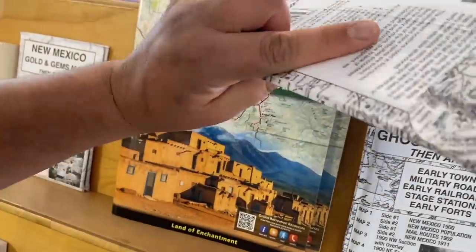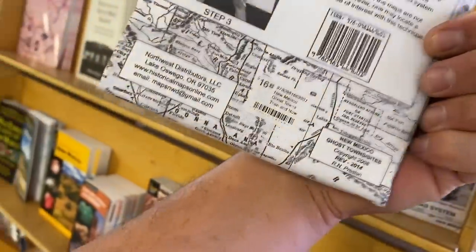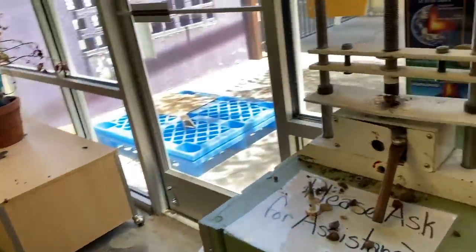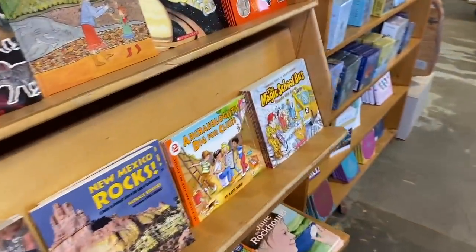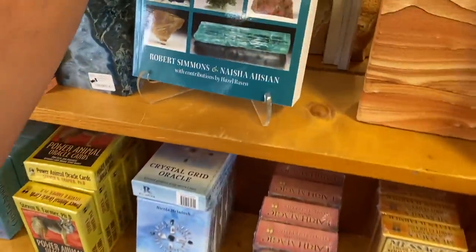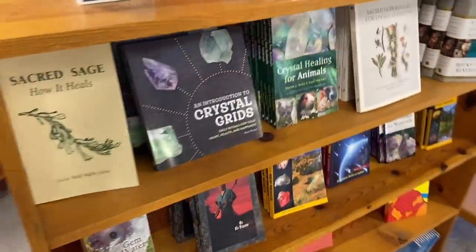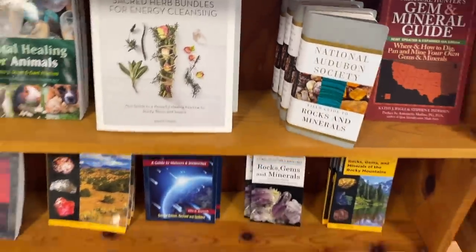This little envelope of ghost towns and sites is really neat. I'm not into ghost hunting and stuff. You should leave those kinds of things alone if you're not there to help. That is a cool literature section. I'm not gonna buy the Robert Simmons, but I'm definitely gonna buy the treasure book.